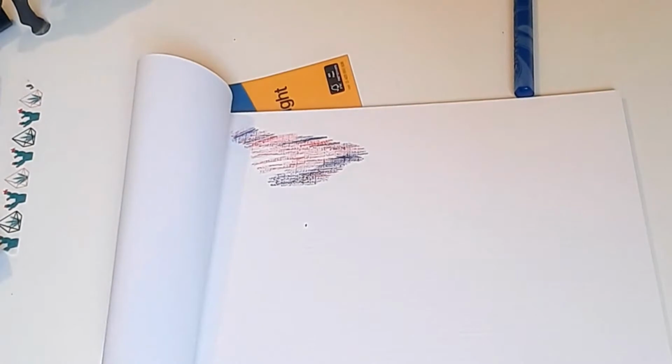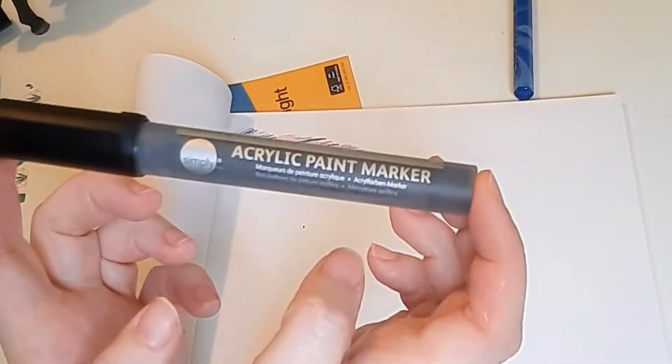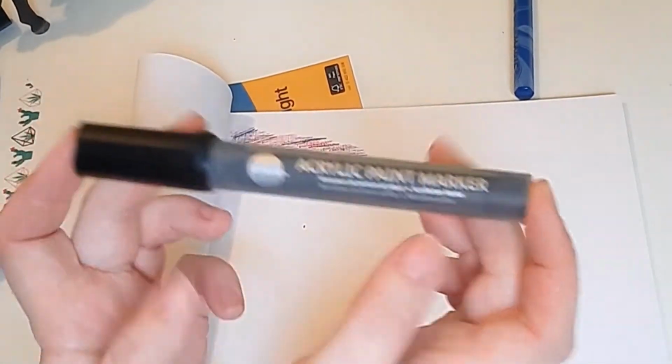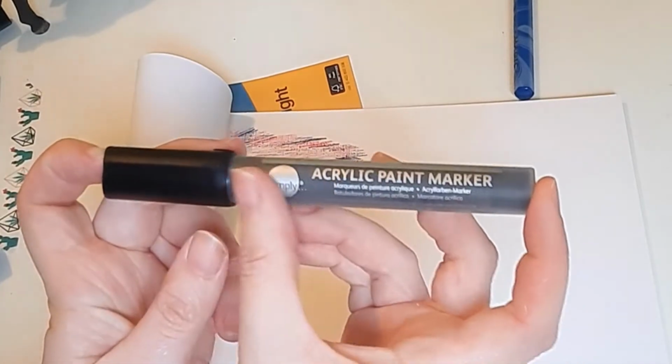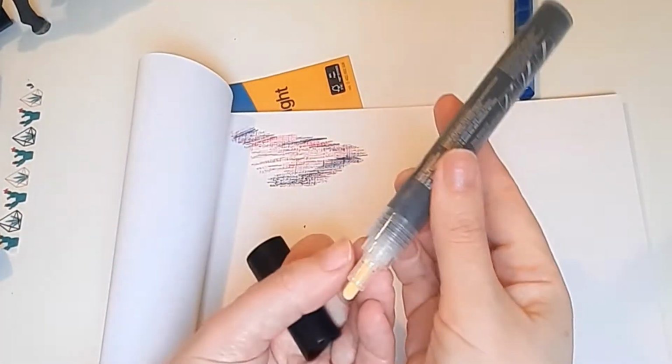And then we have our paint marker, that I'm struggling to open right now. Come on, I'm going to use my teeth like a lady. Blech. There, yeet. Yeet. There we go. So this is the acrylic paint marker.